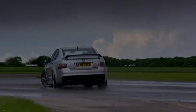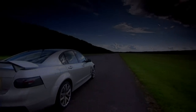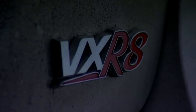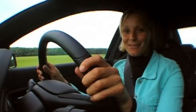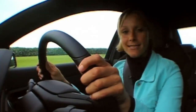Well, the gearbox is a bit clunky and that badge isn't the coolest, but you can't argue with the cracking performance figures. 0 to 60 in just 4.9 seconds. The one figure Vauxhall does not quote anywhere is this car's top speed. So, ladies and gentlemen, this is the first official, unofficial top speed run of the Vauxhall VXR8.